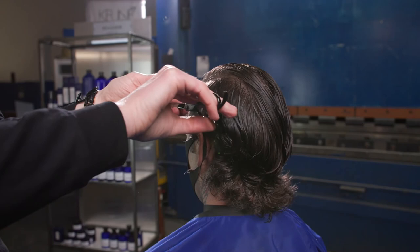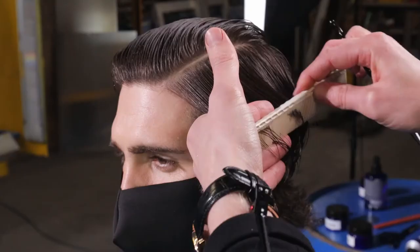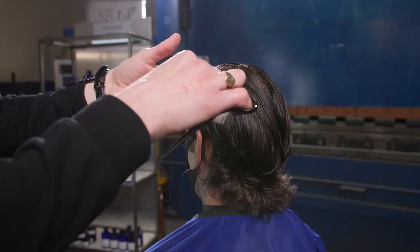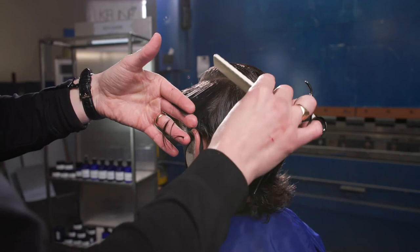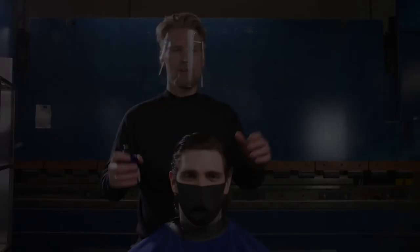Now when I come to the very front where it jumps from the top point above the recession, I'm just going to extend a little bit more length in that area. So now we have this free flow graduation below, but we have this weight sitting in this area. So we've come to the end of the cut, but now we're going to style.